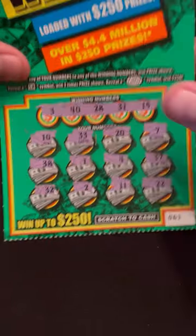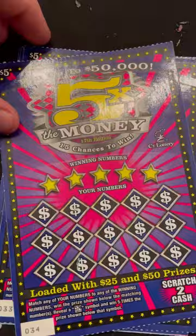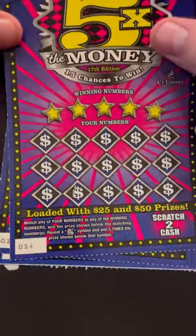And nothing on the New York one. So New York was a complete bust with the lottery ticket. So nothing on that one. Alright, next one in, we got Connecticut. So let's see how the Connecticut works.